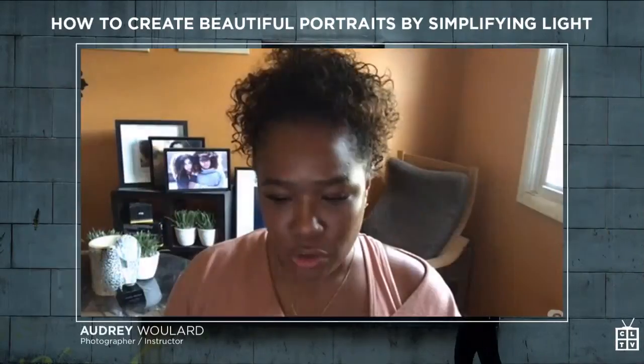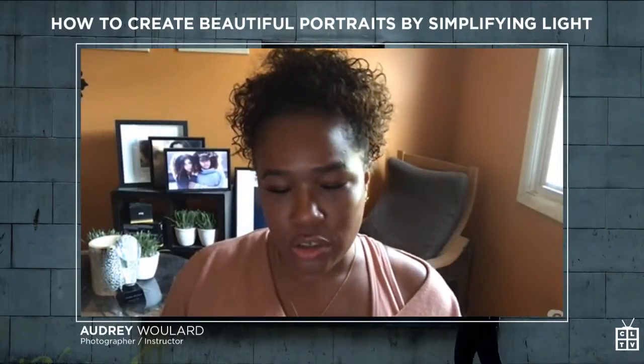And it's not only what the location looks like, but the things that are within the location. Like in one of the segments, using the headlights from parked cars, little things like that, you can create a beautiful rim light that would take a second light for me to create.